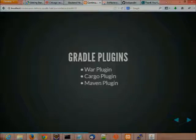The three plugins we're going to be using are the War plugin, the Cargo plugin, and the Maven plugin. Most people understand kind of what the War stuff is about. That's just packaging the files together in the format that is the spec for web archives. But the Cargo plugin is a plugin that helps interact with containers. So a lot of folks are like, well, okay, so we've got to deploy the War file now. We've got to spin down the server. We have to move the file. Cargo does that in a more seamless way.